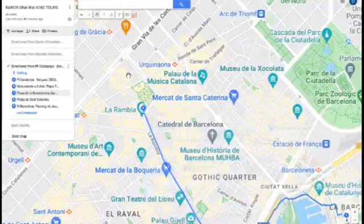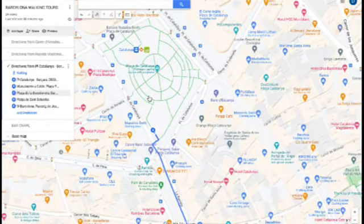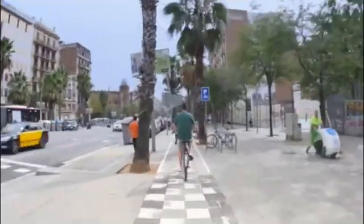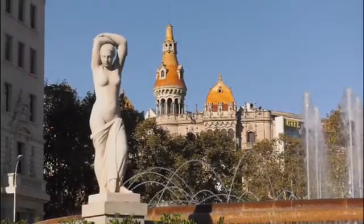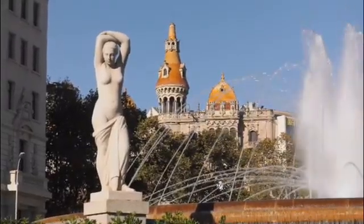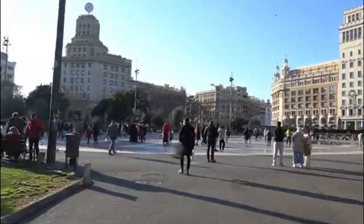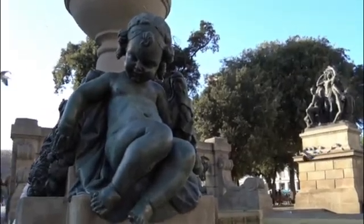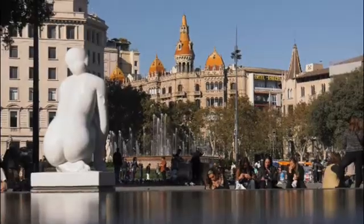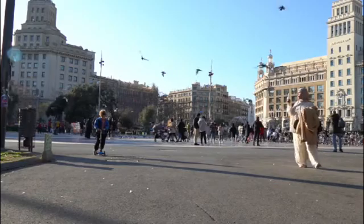For this walking tour, I recommend you start at Plaza de Catalunya, which is located in the heart of the city of Barcelona. It's often the meeting point for locals and visitors. Plaza Catalunya is also the scene of some of Barcelona's most important events. Music concerts, festivals, trade fairs, cultural events, protests, demonstrations, sporting celebrations, among others, happen in the plaza. The plaza is filled with fountains, statues, and open spaces. Certainly a beautiful place.